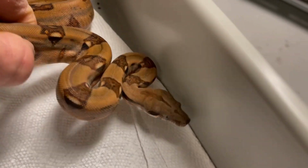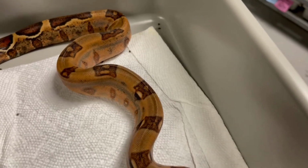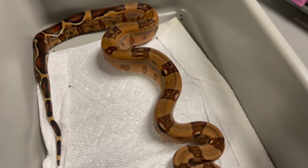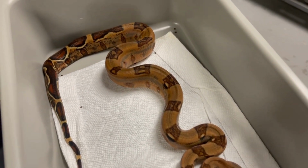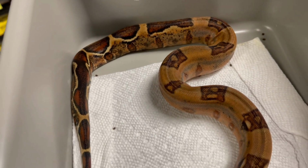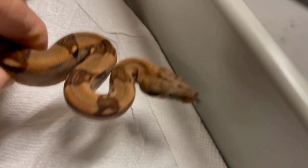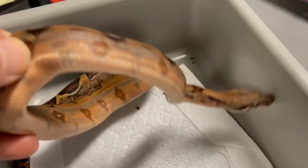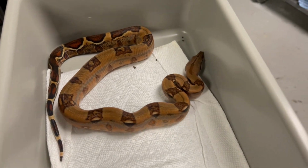Now she just ate, so I don't want to disturb her too much. You can see her belly is nicely red and saturated. That's the hypo gene in there. And of course, she's got Russo red line pastel in there. How much she's going to have, I think we're going to have to see what the next generation is, and as she gets older. She does have a lot of red saturation in her. Like I said, I wanted to lift her up, I don't want to disturb her too much, but there's a lot of reds in her. So I would call her Russo red pastel as well.